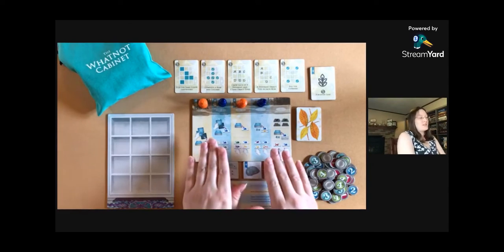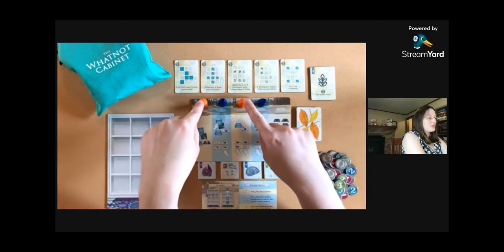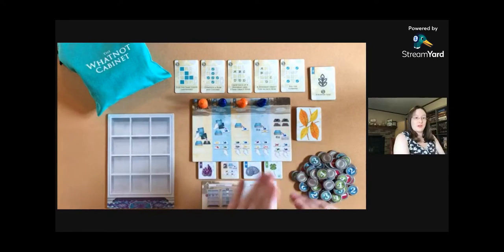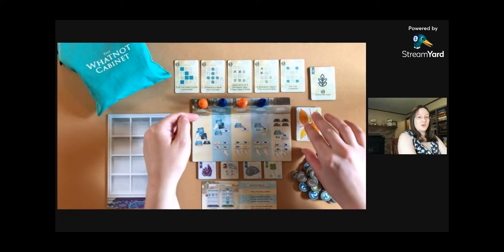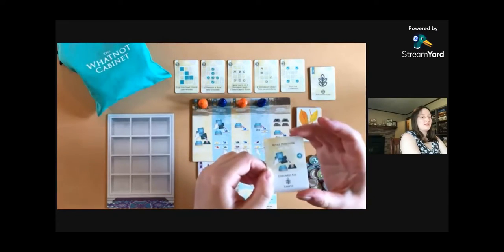So when we do this, I'm going to be playing as the dark blue pawns, and the solo opponent, or the rival, I should say, is the orange pawns. They go first and third. So let's take a look at what that looks like. We can see the rival is going to start off first. So we're going to take the top card and see what that rival does.